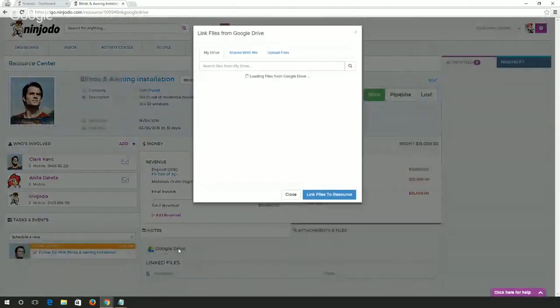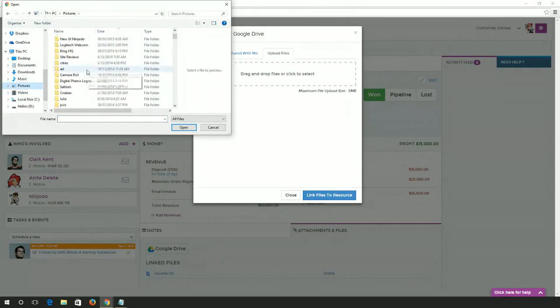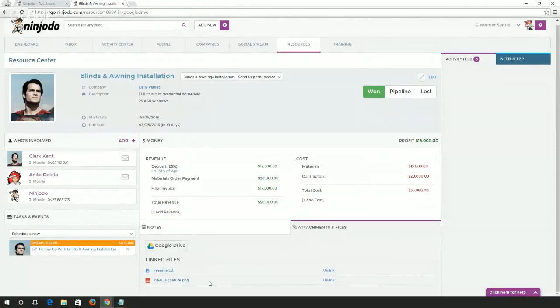And I'll do that one more time, upload something else, and let me grab, let's just say, a picture, signature, that uploads, and it's linked. Close that, and we can see it down the bottom. So you can put as many files on there as you need. They're all backed up in your Google Drive. You can also access them by going into Google Drive.